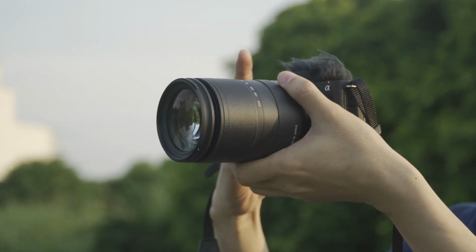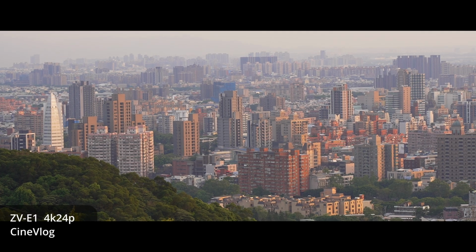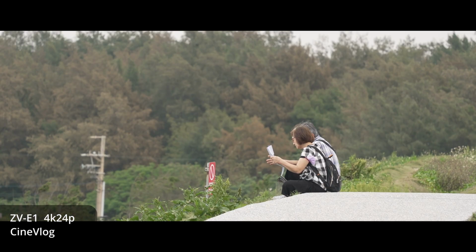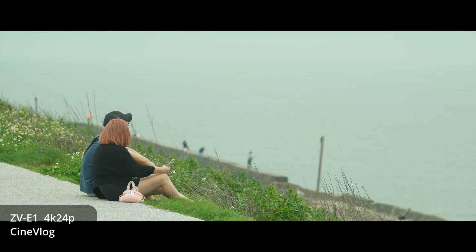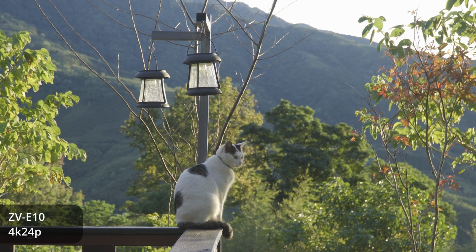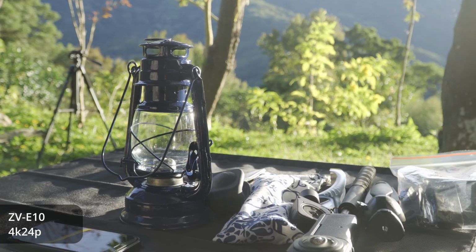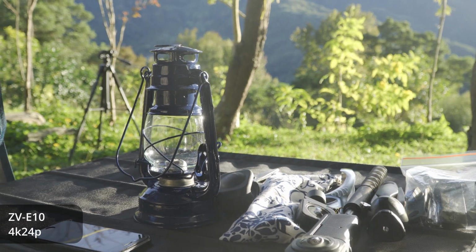These two cameras have been making waves in the world of content creation as they are both designed for vloggers and YouTubers. The ZV-E1 is obviously a more powerful camera, but it also costs 3 times the price of the ZV-E10. So this comparison aims to show you how much difference there is and help you decide whether it is worth paying 3 times the price.